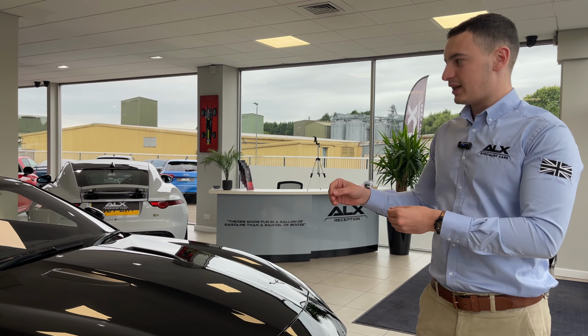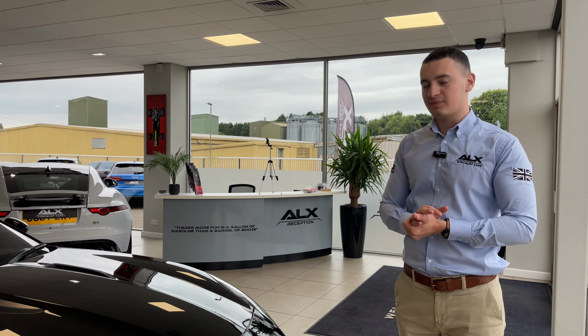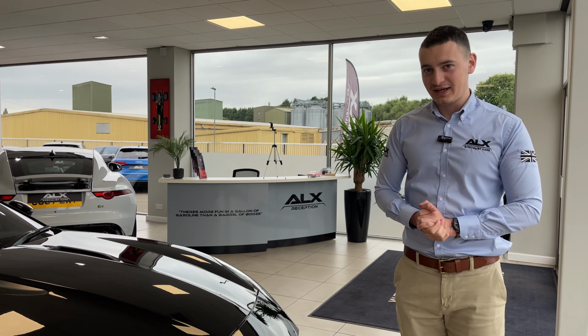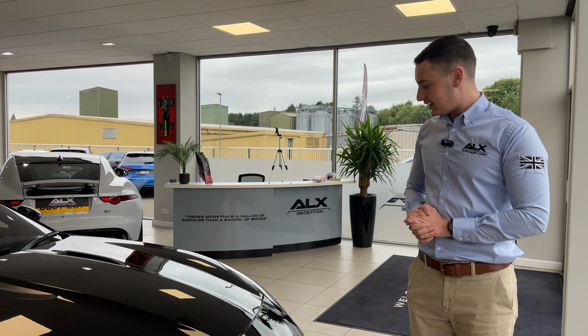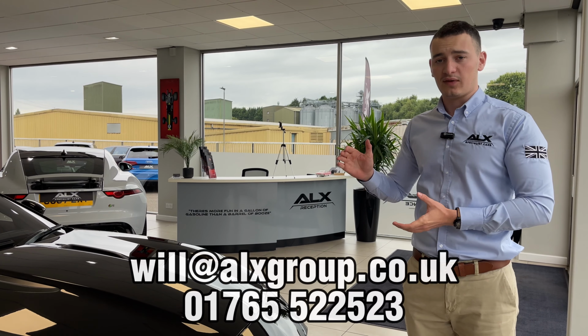And the theme is sort of black with the yellow styling. The Santorini Black with the 400 Sport styling has got to be one of my favourite combinations on the F-Types, absolutely, and I don't think this example is going to hang around long, with it being one of the lowest mile ones available on the market currently.